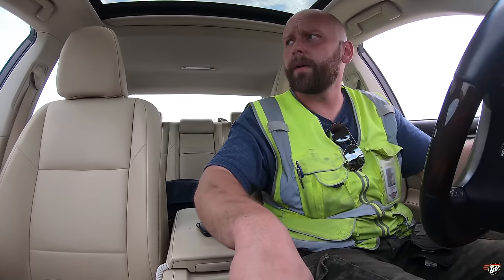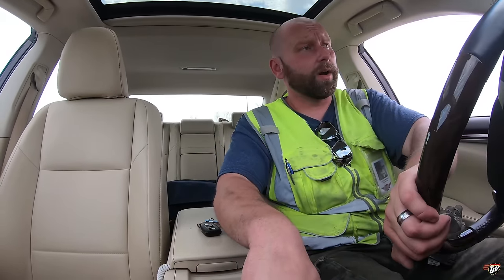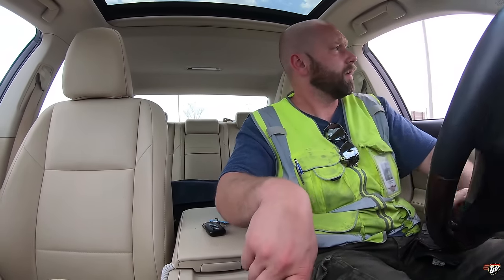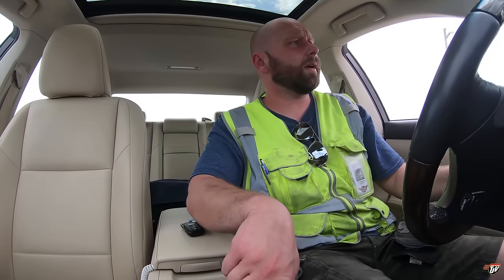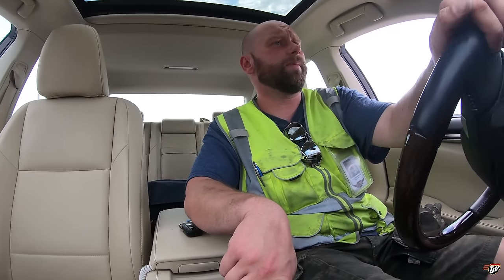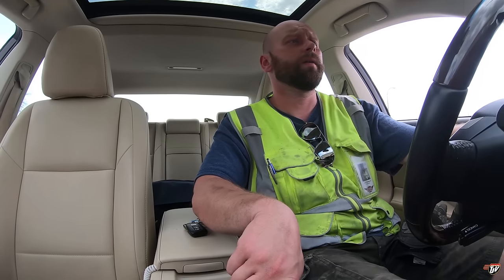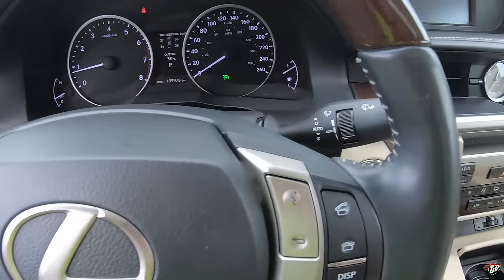We got her off. Very nice car. Very nice car. Let's park it here, and the owner will be here to pick it up right away. Nice.